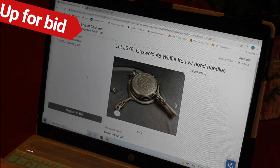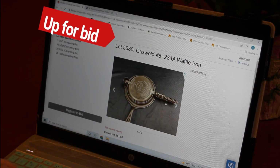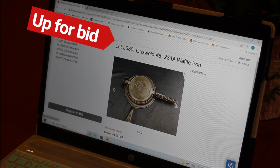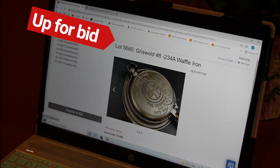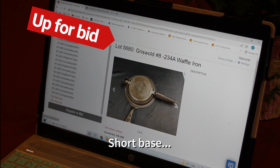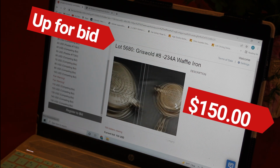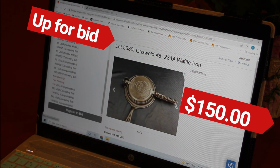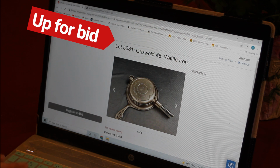Let's look. Okay, now we have a number 8 Griswold waffle iron with short paddles, a short thing. I don't remember the name of what that's called. It's not the tall one though. This is going to be from the 20s or 30s. And it really looks like it's in good condition. We're at $150. The bids just come in so fast. Oh, sold for $150.